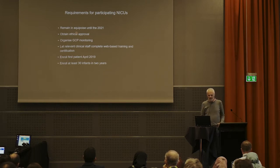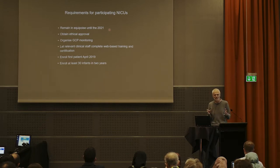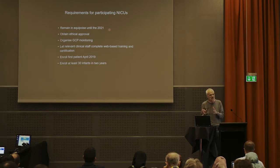And that means that if a NICU wants to take part, and I say a NICU because this is about all the babies admitted to a NICU, it is not a question of single investigators, it's a question of having a team who wants to back it up. So the first thing is to want to. Can you remain in equipoise until the end of the trial, or will you feel compelled, when you are seeing a patient or a baby or the parents, to say, I have to do the best, so I need to do it?